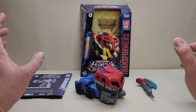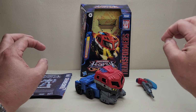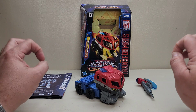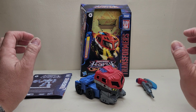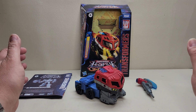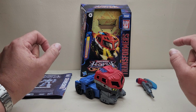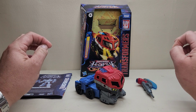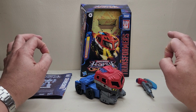This is a figure I've been looking forward to, but also a bit apprehensive. When I saw the original pictures of this, I wasn't sure if I was going to like it. I am a huge fan of Animated. If you guys have followed me for any amount of time, you know I am a huge fan of that series and of the figures. They are some of the best engineered Transformers we've ever had, in my opinion.